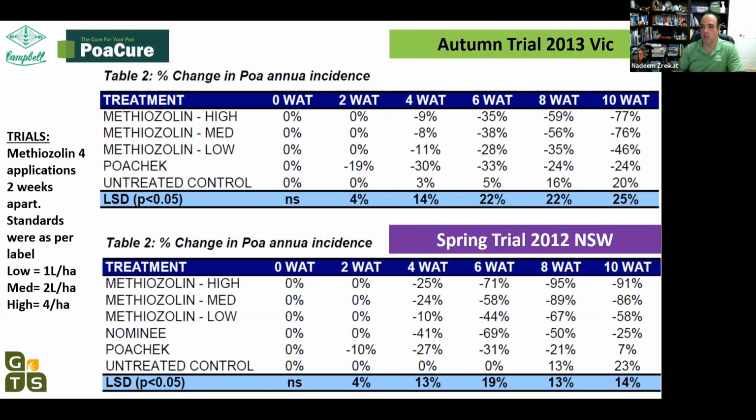This trial isn't showing the long-term picture, because one of the things you may have heard or not heard about methylazolone is that it's long lasting and it will reduce PoaCure for a long period of time. Sometimes in the US, I've seen results for 2 to 3 years. We don't have that data at the moment because we haven't done that much work since we got our own trial product, and I'll go into that a little bit later.